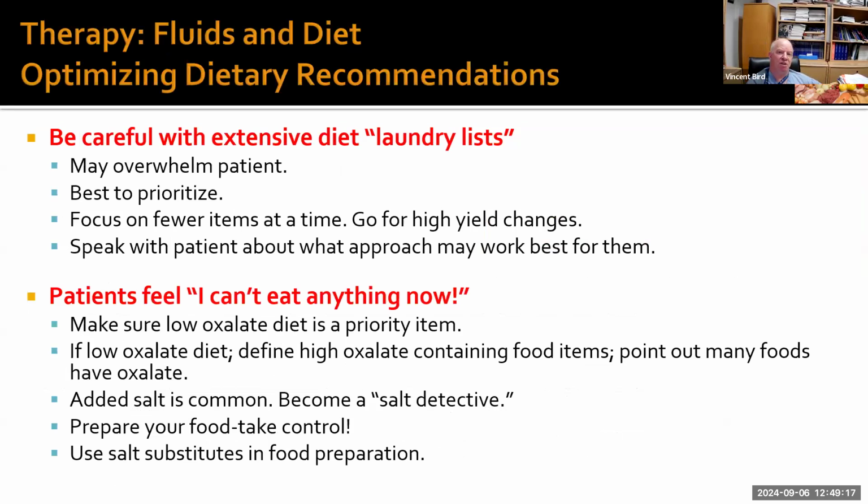What I would say about fluid and diet recommendations, and we talk about this at our stone meetings a lot, is that we all know that stone disease is very heterogeneous. There's a lot of things we can tell the patient, but I think it's very important when you speak to the patient to understand how they perceive stones, and then try to choose some high priority items for them to work on to help them avoid getting stones. For instance, if a patient doesn't have high urine oxalate, maybe just telling them to focus on not consuming dark green leafy vegetables or something like that may not be the best approach. They may be better served by focusing on hydration, lowering their sodium, and things like that. So it's very patient specific.